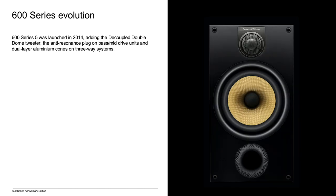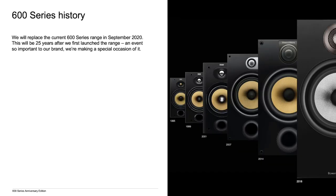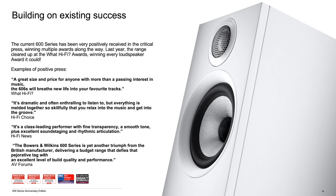2014 saw the introduction of the improved decoupled double dome high-frequency tweeter. And then our biggest change in 2018 with the massively improved Continuum cone replacing the aramid fibre cone and bringing the 600 Series into line with technologies recently introduced in 700 Series and, of course, our 800 Series Diamond loudspeaker range. So now, in 2020, we introduced the replacement for all of that, our Anniversary Edition. So again, the important point to emphasise, we did not want to completely rewrite the rules or change anything too much. We want to make it still attainable and affordable, but we want to introduce meaningful improvements and keep it as the best sounding loudspeaker range in its class, which of course it is, or has been. We're very proud to say, very successful, continuing to get great awards and reviews with all the critical press.